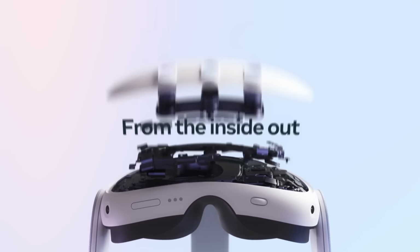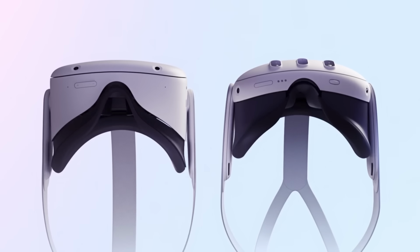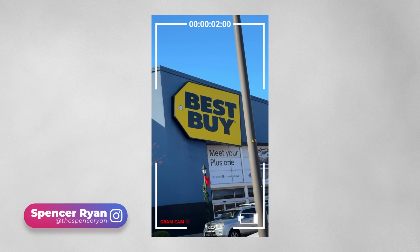When Meta dropped the Quest 3, it felt like we had taken a generational leap. You had color pass-through cameras, smaller form factor, more powerful standalone processing. I remembered the glint of joy that I got from using the Quest 2 in the early days, so I felt like with all these upgrades, I absolutely had to have one. So I did what any logical person would do, pulled out my wallet and I booked it over to Best Buy to pick one up.